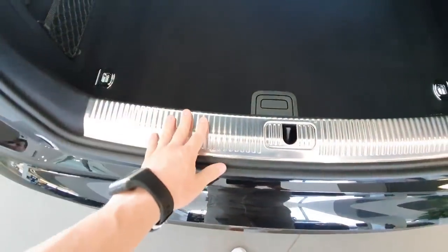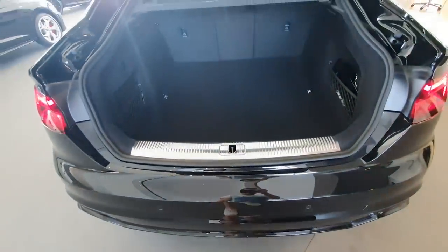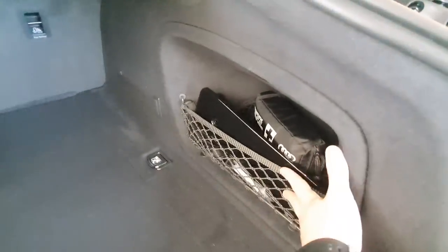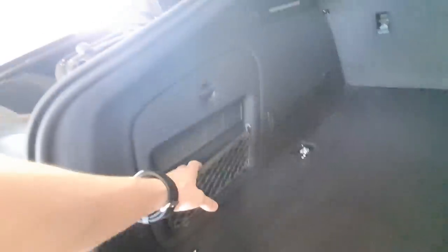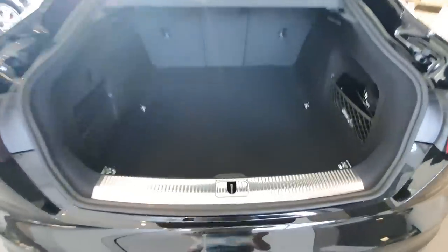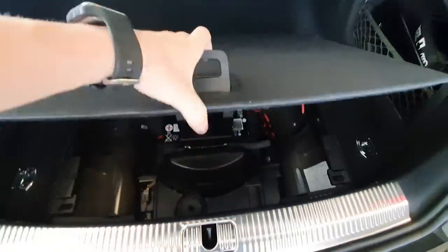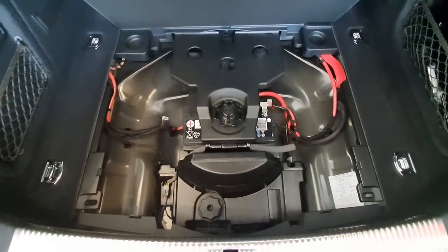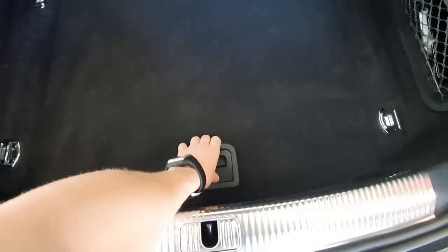Here we have great aluminium. This is really beautiful and really useful when you want to load something in your car, so you're not scratching it there. Also, we have a lot of hooks, a big place here in the trunk, also on the side. I like that this trunk is really big. And also under here, we have some small place. It's a battery, but you can put something like small stuff there.